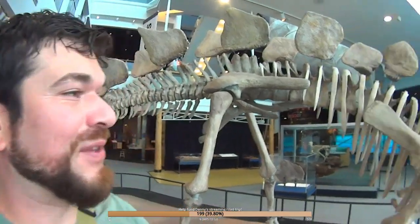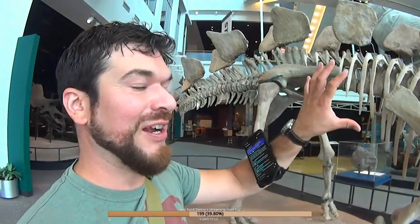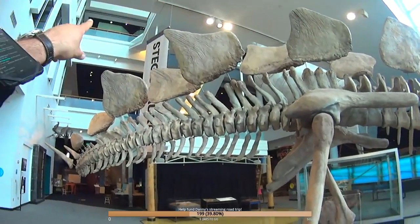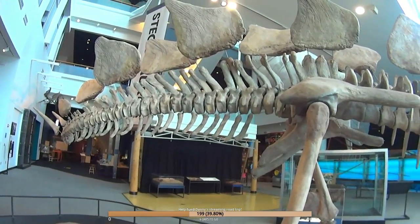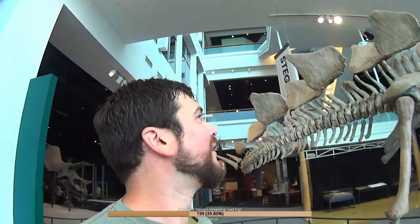So in life, these plates probably would have been significantly larger than this. You're just looking at the bony core of the plates right here. But with some of these, there would have been keratin that would have extended the full length by maybe a third or something like that. And that keratin doubtless would have been pretty brightly colored. These seem to have evolved as a display feature. And so it would make sense that they'd be very, very bright.